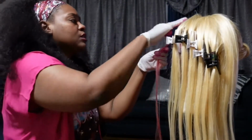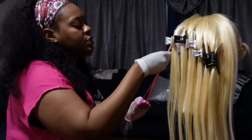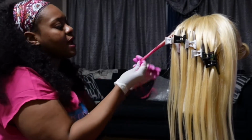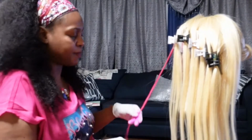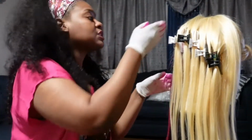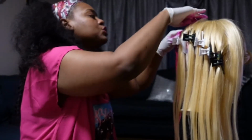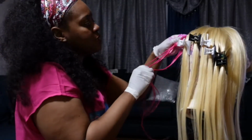Alright, so I'm going to try to get this as close to what Nicki had. Of course, the colors may not be the exact same, and these sections may not all be the same. I believe she had 7 sections, so I did 7 sections as well. And you guys will see for another color or two that I had to lighten it a little bit with some conditioner.